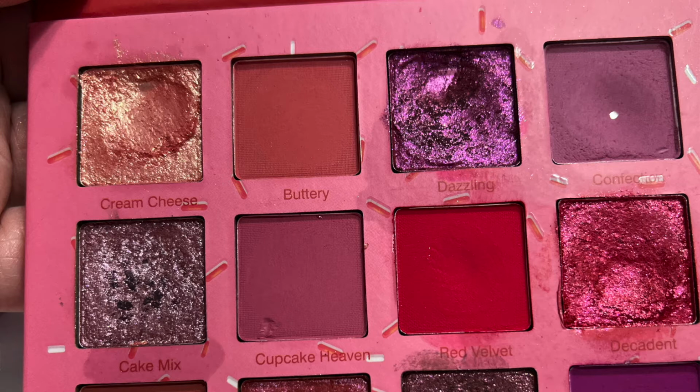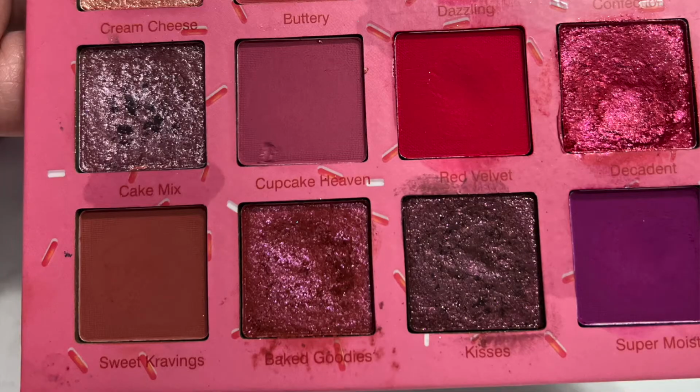Next we have Cake Mix, which I've only used once. And that is the shimmer on the second row. Next we have Cupcake Heaven, which I did not use. Next to that is the red, that's Red Velvet. As of the last update, I'd only used it once, but since then I've used it 5 more times, for a total of 6. So yeah, anytime you've seen me do a red look, that has been in it for sure.